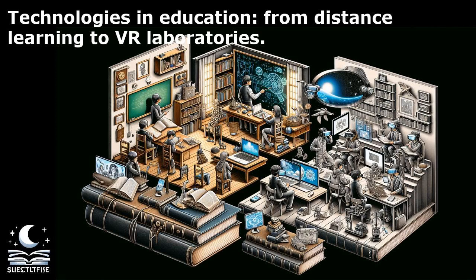Addressing these challenges requires proactive measures, such as providing technical support, fostering online communities for collaboration, and offering resources for time management and study skills. By recognizing and addressing these challenges, educational institutions can enhance the effectiveness and inclusivity of distance learning programs.